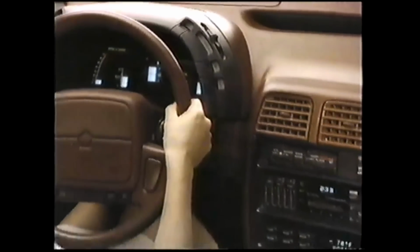For 1990, we made one of the world's most beautiful cars more luxurious. But luxury isn't everything. So now when you buy a Chrysler LeBaron, you get a V6.